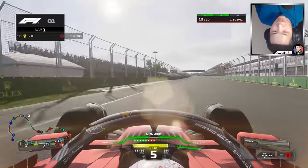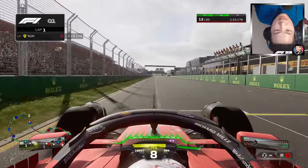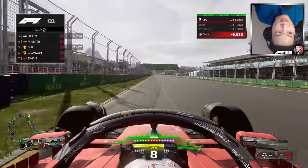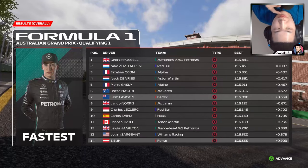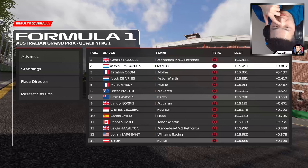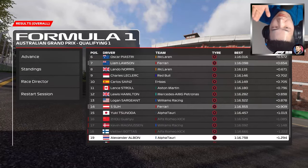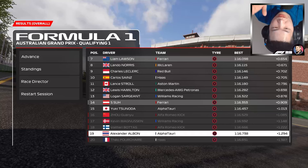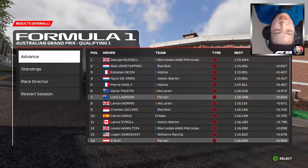Much smoother, let's go. That is it, that is what we love to see. Crossing the line, where do we sit? P5, let's get a little faster here. Oh wow, I didn't improve on my second lap and I just stayed in. And here we are then at the end. Liam Lawson P7, I'm in P14. So we just about scraped through to Q2. Pocher, Albon, Bottas, Magnussen, and Zhou out. Moving on to Q2 then. This is a good sign at least.